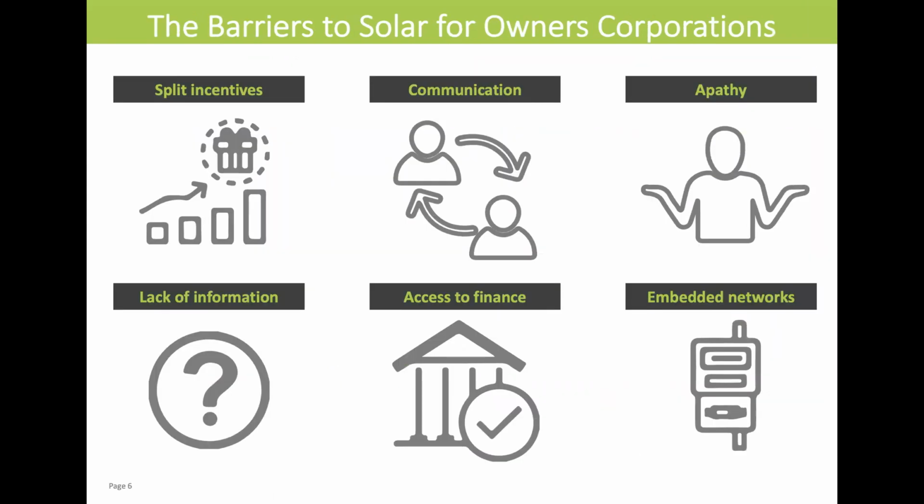But some of the barriers that we've found for owners corporations include split incentives. In particular, apartment blocks have a number of owner investors and a number of owner occupiers, and the incentives are slightly different for both of these people. You also have other stakeholders being tenants, the strata manager, potentially a facilities manager. And this leads into the issue of communication, which we need to improve in our strata buildings. And it's encouraging to see people starting to use WhatsApp groups and other instant messengers to improve that communication.